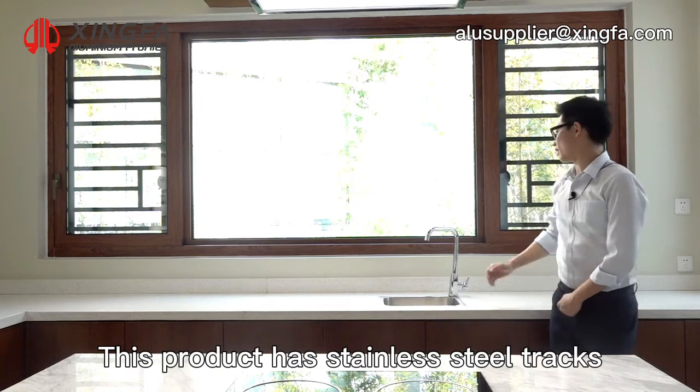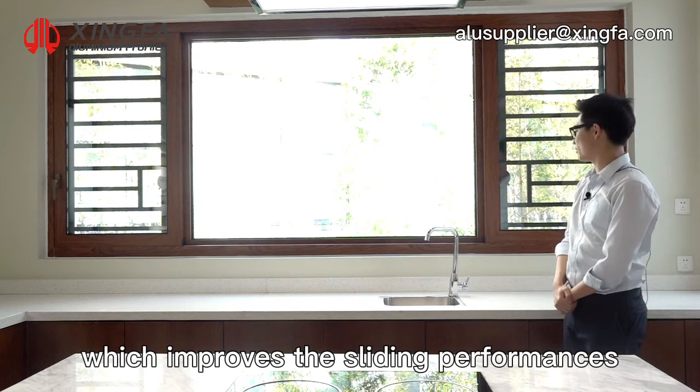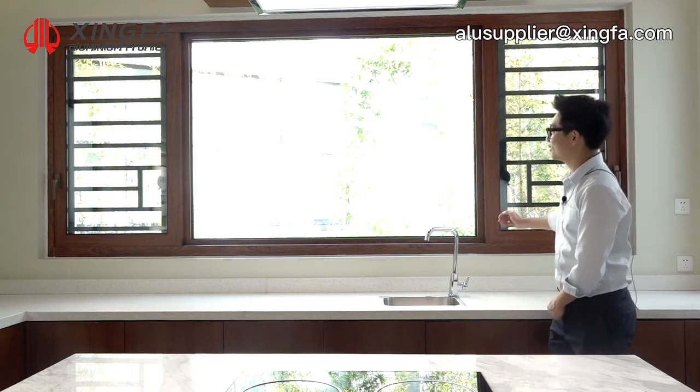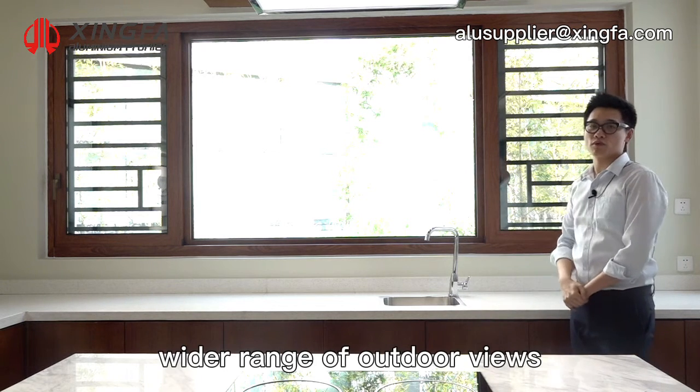This product has stainless steel tracks which improve the sliding performance. And also, as you can see, the glass gives you a wide range of outdoor views.